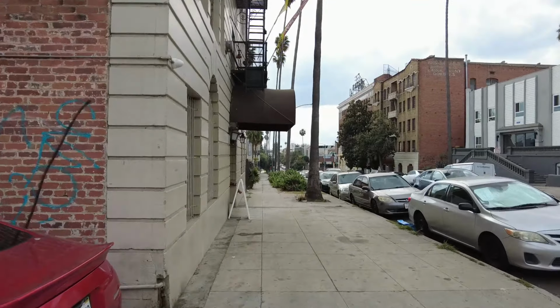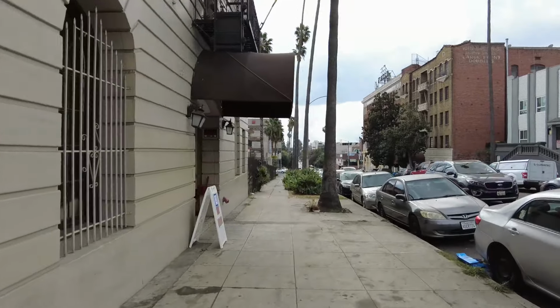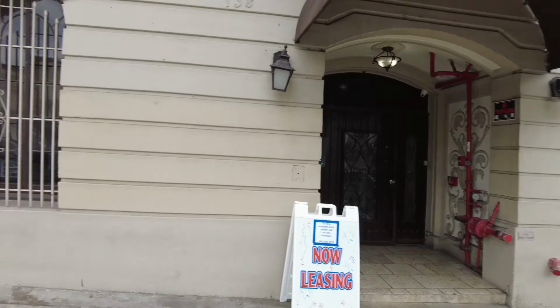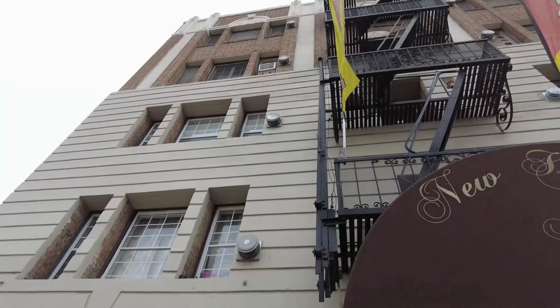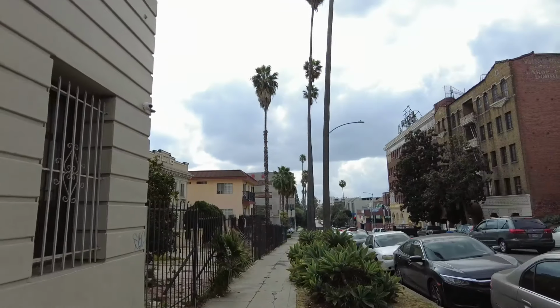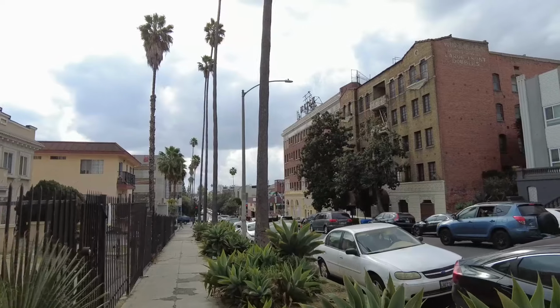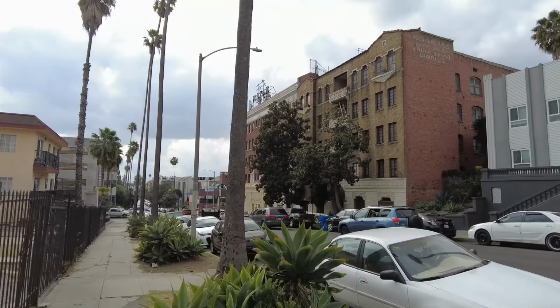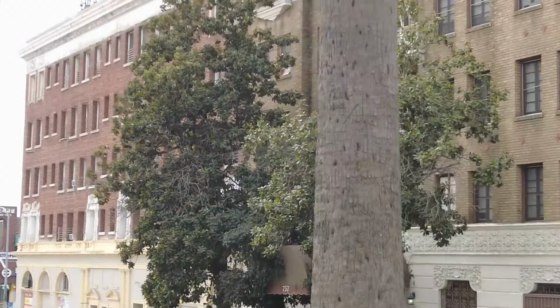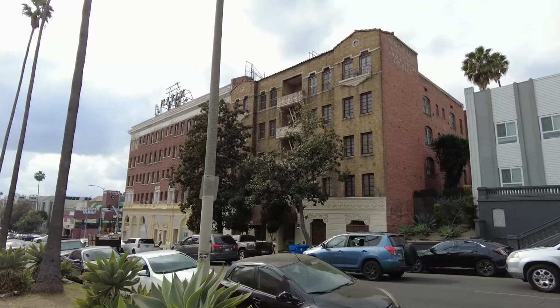So anyway, you can see this apartment looks pretty old school. New Hampshire Manor, now leasing. You can see this is the style of apartment that we get, but they came all the way over here to film this thing, and there it is. There is the Seinfeld apartment right there. So cool. That is Jerry's apartment.